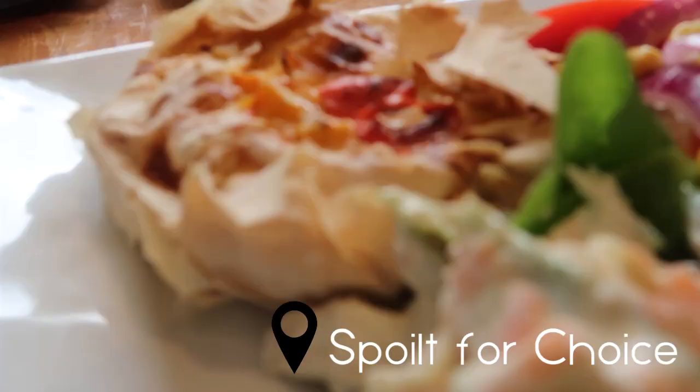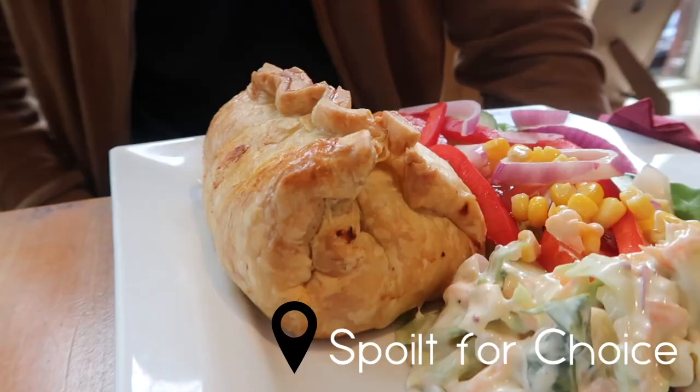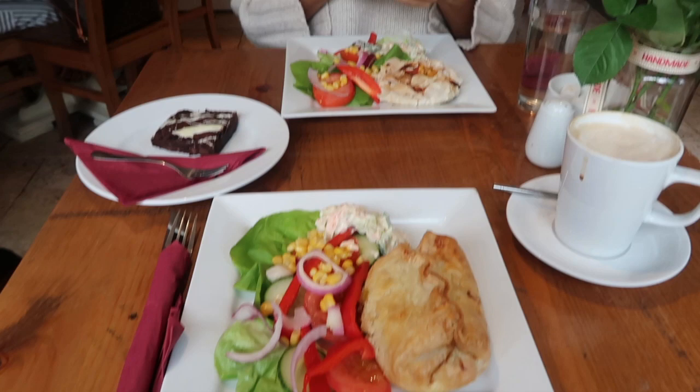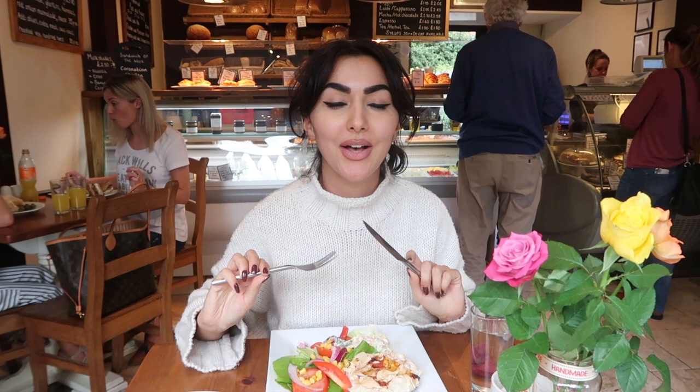On one of Chester's side streets, you'll find this cozy tea shop, which serves traditional, freshly baked pies every day, and you can choose from a variety of fillings. So I'm going to try the butternut squash, red pepper, and goat's cheese phyllo pastry.